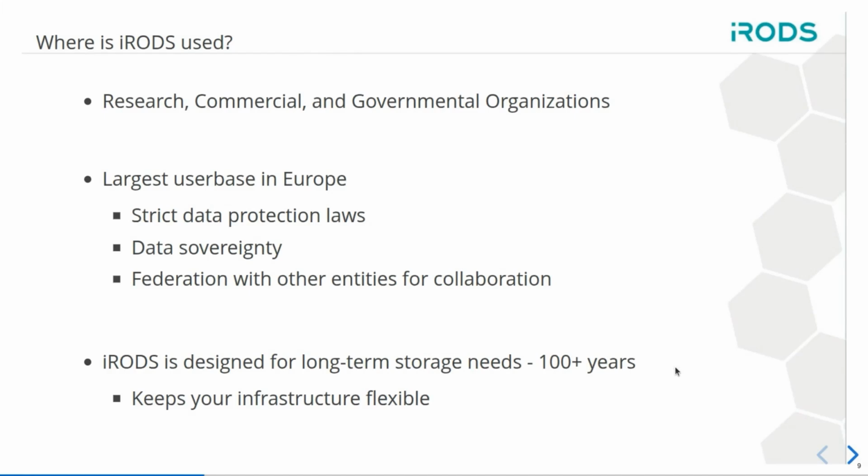As I mentioned, the graphics show the members of the consortium. These are people doing research, commercial and governmental organizations, right? Our largest user base is in Europe, and the reason for that is because of the strict data protection laws, right? They need to have full control over their data. They want to control access, they want to control where the data is moving, but while also being able to federate and collaborate with other organizations when needed, right?